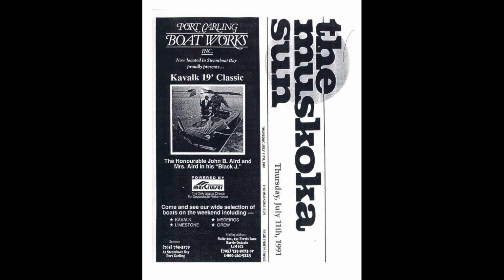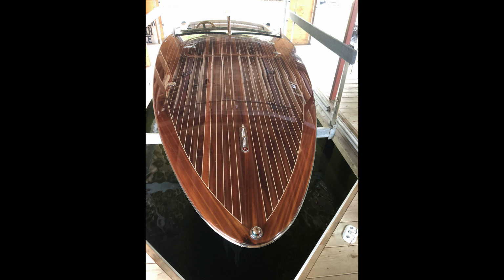The first owner was a respected classic boat collector and a gentleman. Even as a sitting Lieutenant Governor of Ontario, Canada, he graciously endorsed our product in publications. Thus, our boats became a staple of well-to-do cottage owners in the Muskoka region of Ontario as well as launching the line internationally. The boat was named Black J, following his collection of boats named Black Something.